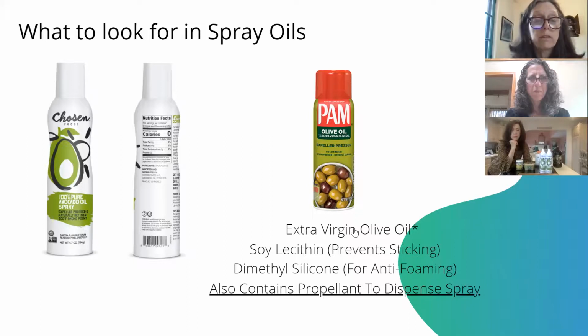We only want the food that we're eating to be in whatever the packaging is. But in the Pam olive oil spray, there are several ingredients. And other than the olive oil, the rest are not needed and they're not good for you. So we don't have time today to go through an explanation of each one.